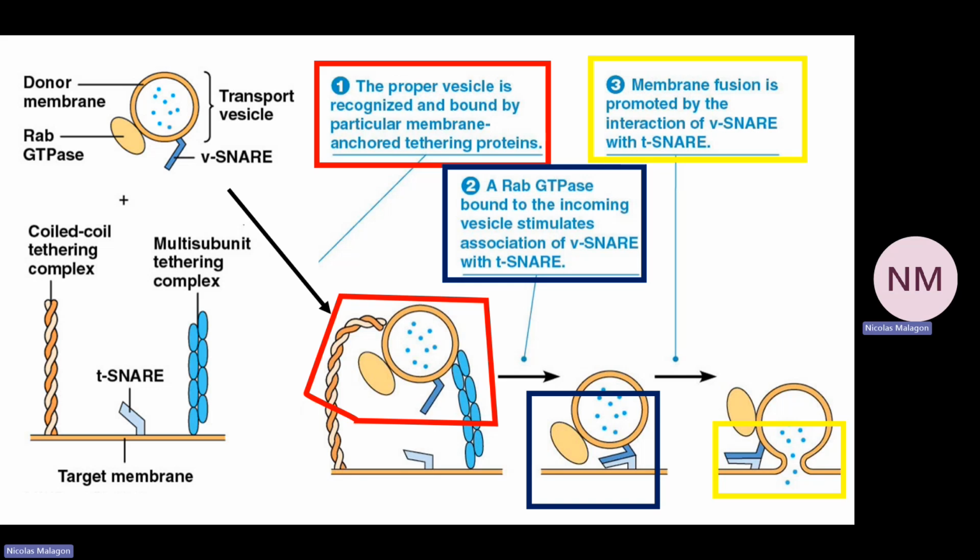The tethering complex, that I think Derek, last time when I was trying to point everywhere, these are proteins that act even before the SNARE. So this is what I showed you in the previous one and in the video, simplified. In the textbook, they add extra steps. So before the SNAREs, the ropes that intertwine, you have to have this tethering complex that allows the vesicle to stop.